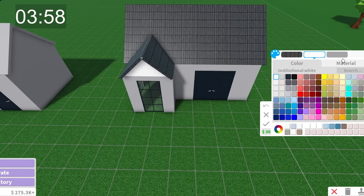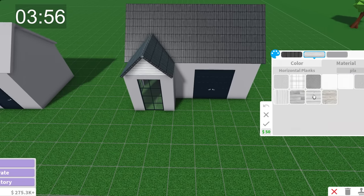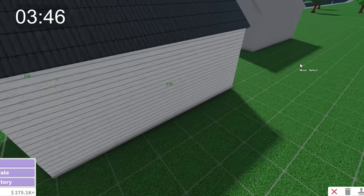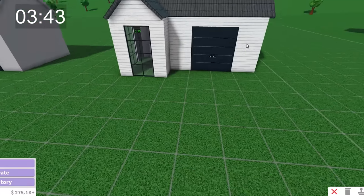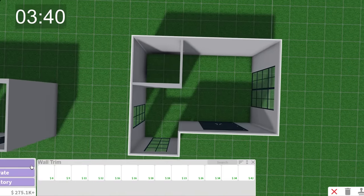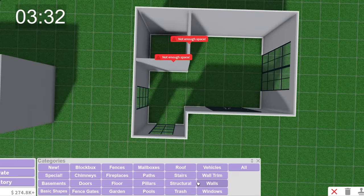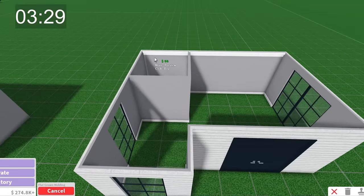So I'm not really looking at the timer right now. I'm just crossing my fingers and hoping I'm not taking too long on everything. Just recolor this wall. Everything's gonna be okay. I'm going for a very basic looking house. Oh wait, wall trim, let's go. Wall trim is really fast to place down. Boom, boom, bam, wham, lam, blah, blam. Usually when I make normal videos, I could cut out all the stupid weird noises that I make.